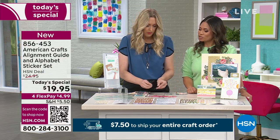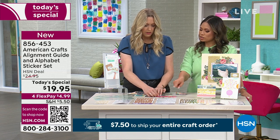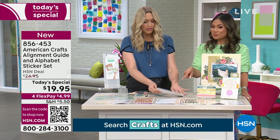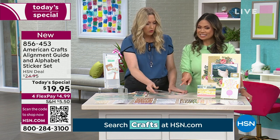Talk about a value, because this will save you time and anxiety when it comes to laying down the stickers. But you see how that looks now? You've got that wave, and then you don't have to worry about it.